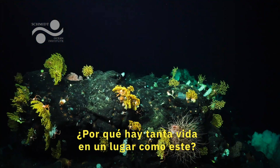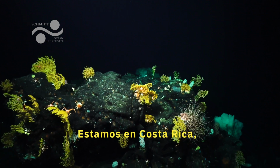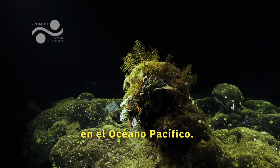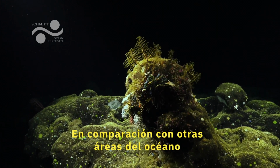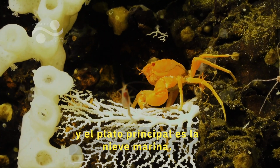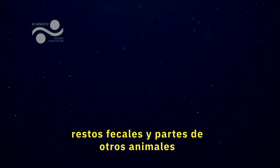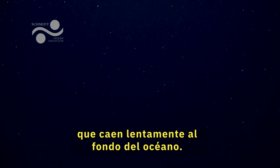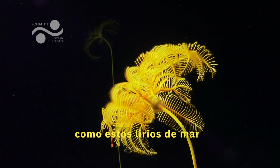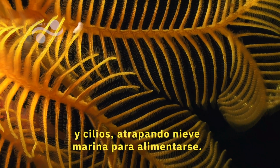Why is there so much life in a place like this? We are in Costa Rica, exploring a chain of submerged mountains in the Pacific. In comparison with other areas of the deep sea, around seamounts the food is abundant, and the main dish is marine snow. Microscopic creatures, fecal matter, and pieces of organisms that fall slowly to the seafloor. Many deep species, like these sea lilies, are constantly moving their arms and cilia, trapping the marine snow for their food source.